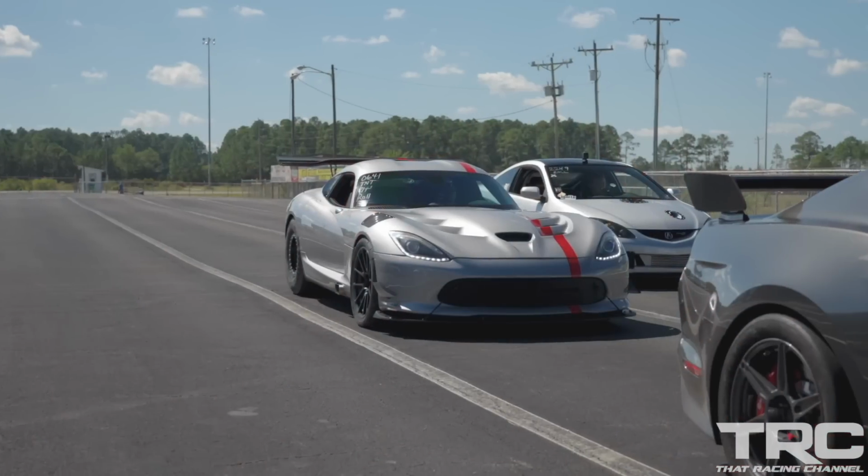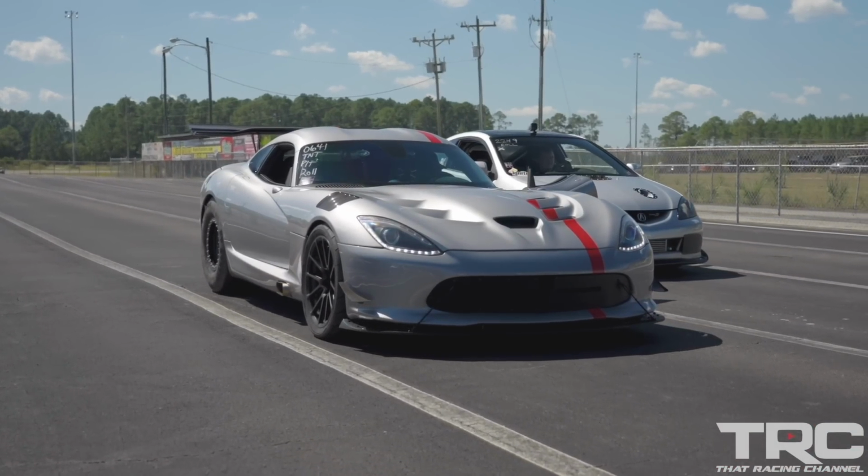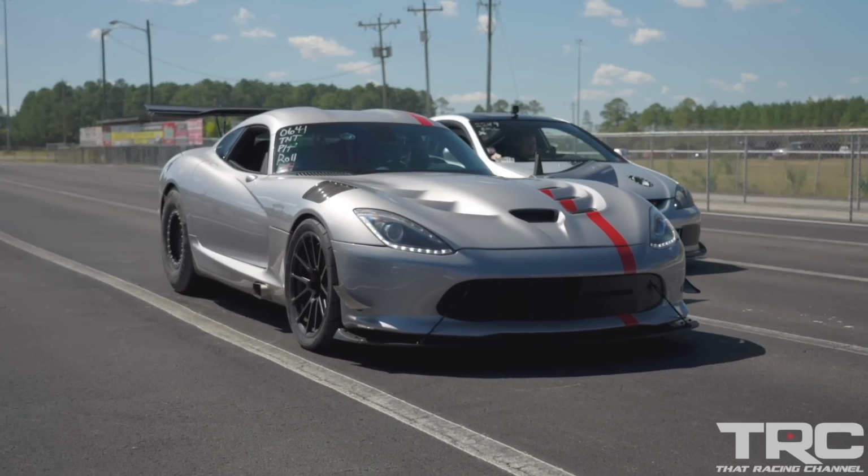Two of the cars that we brought with us, first up, which would be Kratos, which most of you guys have probably seen at this point in time. Hopefully you have been paying attention to TRC's channel, or there's been a couple features on it. This was the defending Outlaw roll race class champion from last year.